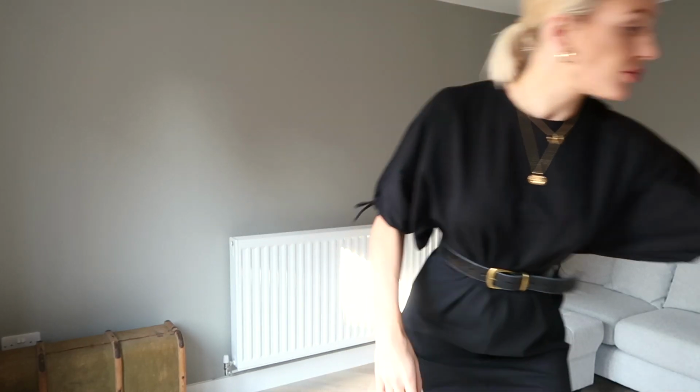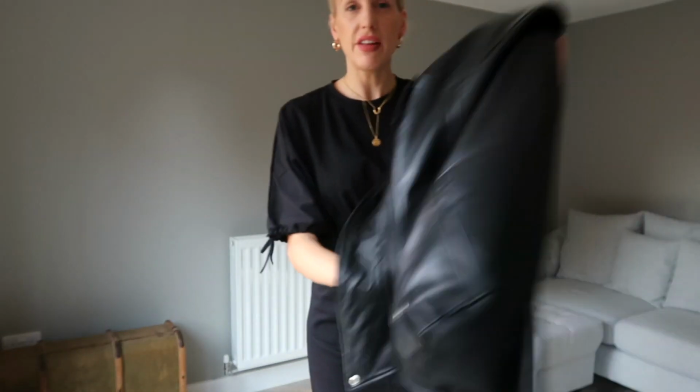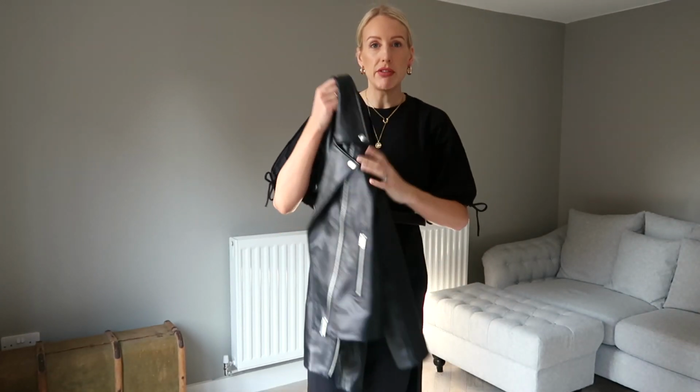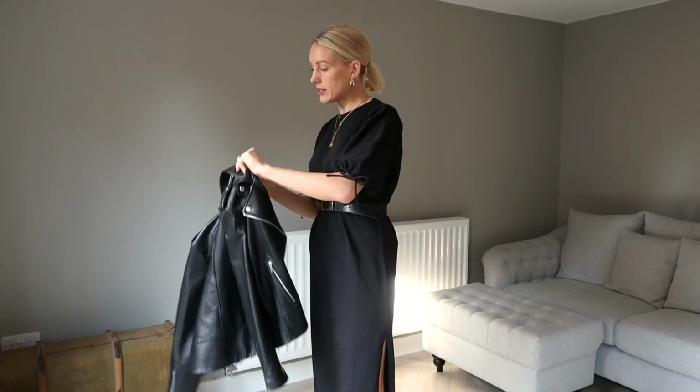This isn't Topshop. I do have a Topshop leather jacket, but it's really old season. But at the moment I'm really loving this long line one. This is from Miss Selfridge, so I'll leave this one linked as well. But I'm going for the all black kind of biker chic vibe with the black dress, a leather jacket and the boots.